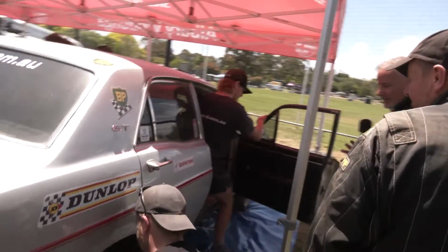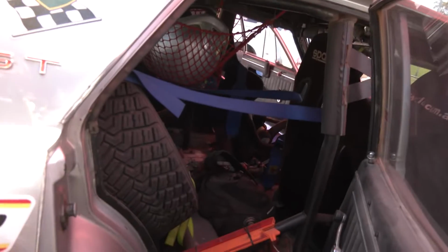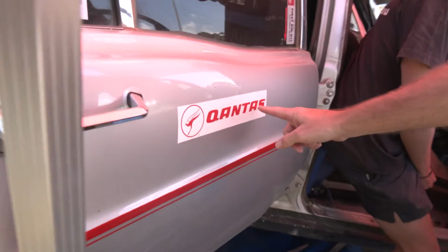What I was saying was the great thing about this car is if you were struggling for a budget, you could take your sleeping bag and sleep in the back of it, couldn't you? There is enough room, but not with the roll cage and spare tyres in there now. Well, I think I could just about perhaps. Oh, sorry to disturb you there. Well, look at that. Is that original Qantas livery as well?